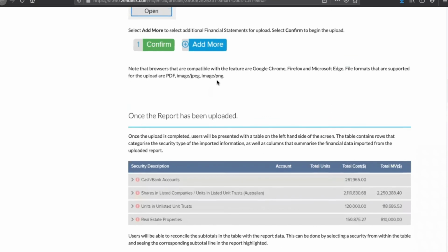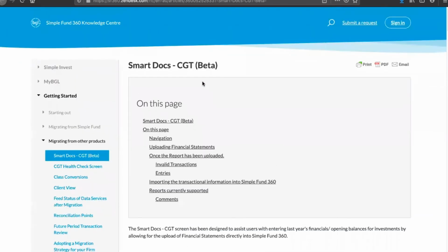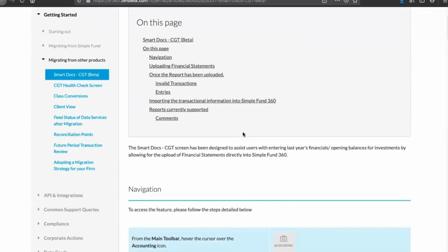So that's why we've updated the Getting Started guide. Have a look at that. I haven't got time to show you today, but it's called Smart Docs CGT, where we can read all our competitors' unrealized reports, desktop, any of the SMSF providers, and we'll look to expand that. If you can get an unrealized report and you want us to read it, send it to me. We'll start being able to read it.